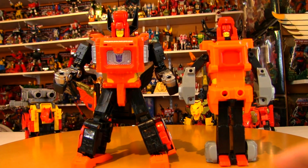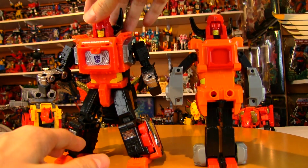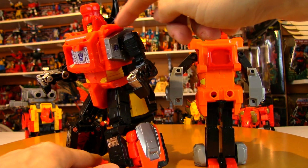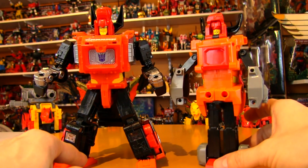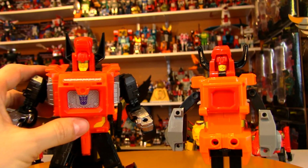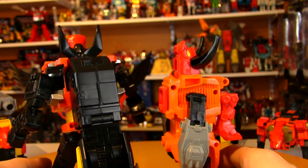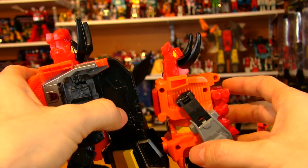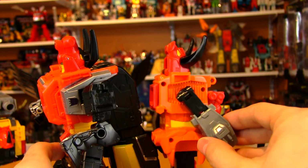Coloration, same as the other Predacons. A lot of deja vu going on here. This is not a bright orange. It's more of like a matte reddish orange. Doesn't pop as nicely as this original G1. The reds are very close though. The faces are very similar. Yellow coloration on the face, that's been retained, with black horns and yellow eyes as well. We'll get to that in bull mode though.